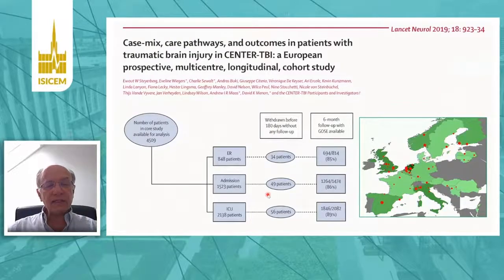So to answer this question, I'm going to seek some insights from our recent CENTER-TBI study, which included 4,500 patients approximately in the core study, of whom 2,140 or so were in the ICU. This was conducted in many centers across Europe.